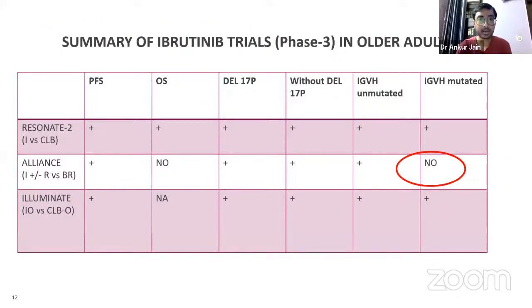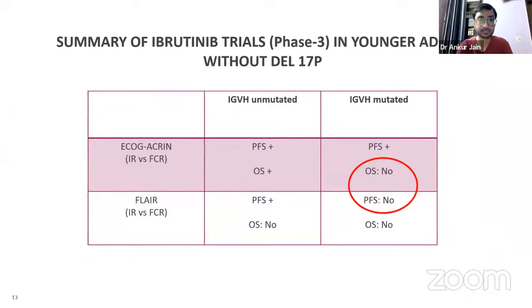Although I have shown the RESONATE-2 trial, I have not shown the Alliance trial and the Illuminate trial, so I am presenting a combined summary of all three trials. We can see that as compared to chemoimmunotherapy, in all three trials ibrutinib offers a consistent progression-free survival benefit, irrespective of deletion 17 or the IGVH mutation status. The only exception is the Alliance trial, which compared ibrutinib with bendamustine rituximab. In that trial, in the subgroup of IGVH mutated patients, there was no progression-free survival advantage, which means that in an older patient who is IGVH mutated, we could still use bendamustine rituximab, whereas for all the other risk groups, ibrutinib is clearly superior to chlorambucil or bendamustine rituximab. Next slide, please.